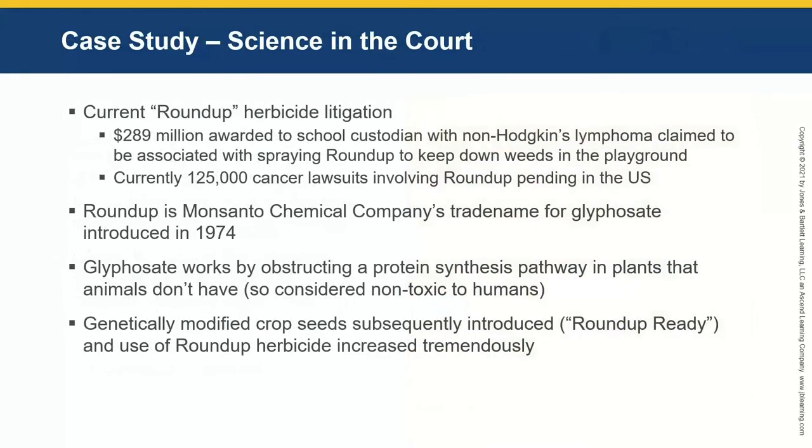So I hope you appreciate this case study that I put in. This is the one with the Roundup litigation that's going on. Again, Roundup is Monsanto's trade name for glyphosate, which is an herbicide. As you can see in my first bullet, over $289 million was recently awarded to a school custodian, I believe in the San Francisco area, who had non-Hodgkin's lymphoma that he claimed was associated with spraying Roundup to keep down the weeds in the playground with his job. You'll see that there are currently 125,000 cancer lawsuits involving Roundup pending in the United States. So this is a big one, and people are worried.